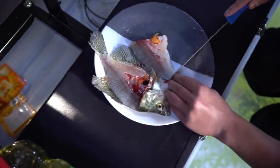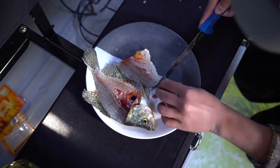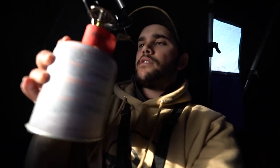Then you just take your knife and just basically cut it right off the skin and give you a little filet. Pretty simple. We're not doing a huge tutorial on here, but basically you cut it behind the gill, go to the tail, flip it over, cut it off the skin, and then just take out the rib cage. Pretty simple stuff, but we're gonna get the rest of these filleted up here and toss them in the grease. So this is what we have to work with here, this little cooker.